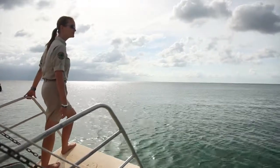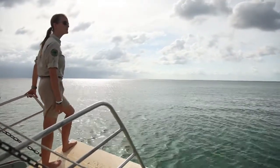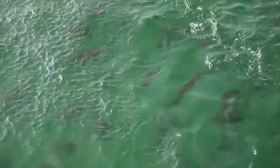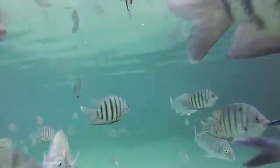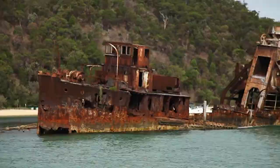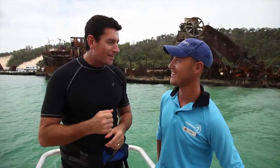Your tour will be guided by an experienced eco-marine ranger who will gladly answer any questions you may have about these animals. There are also thousands of fish species that live amongst the wrecks just off the shore of the island. The legendary Tangalooma wrecks. Brad, can you tell us a bit about them?